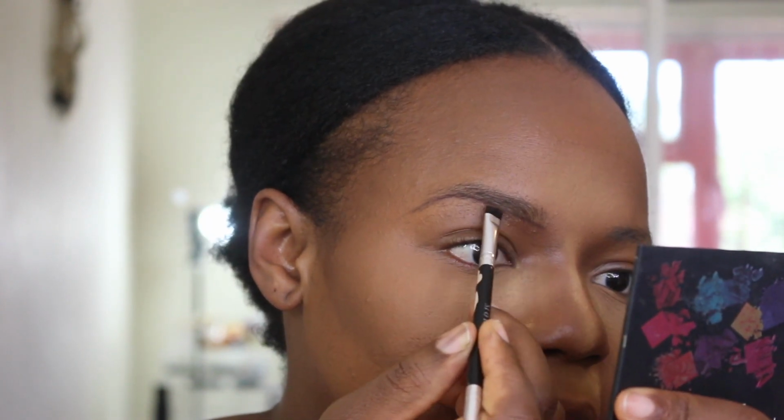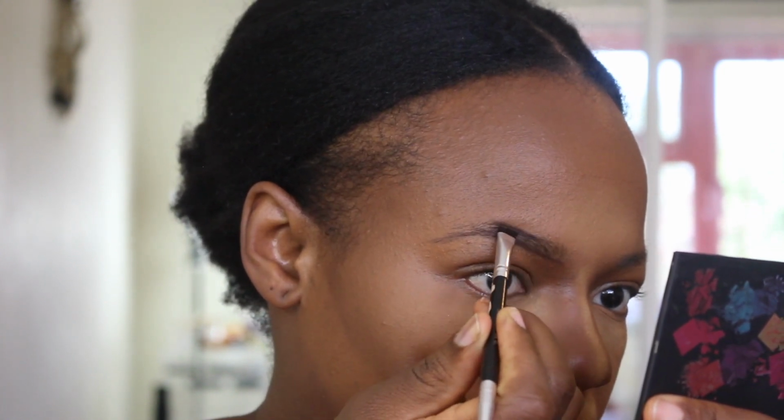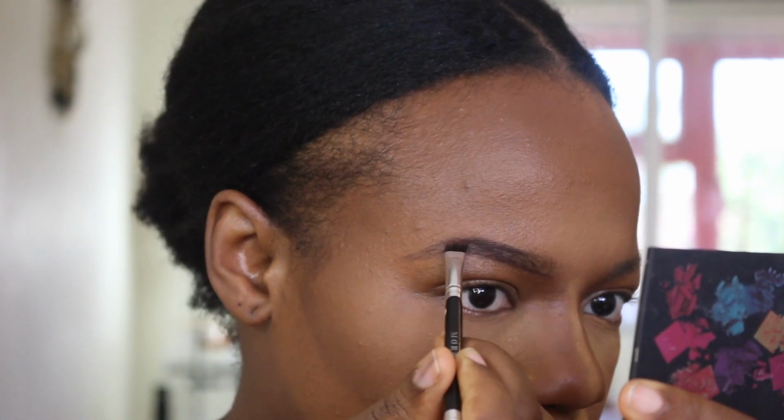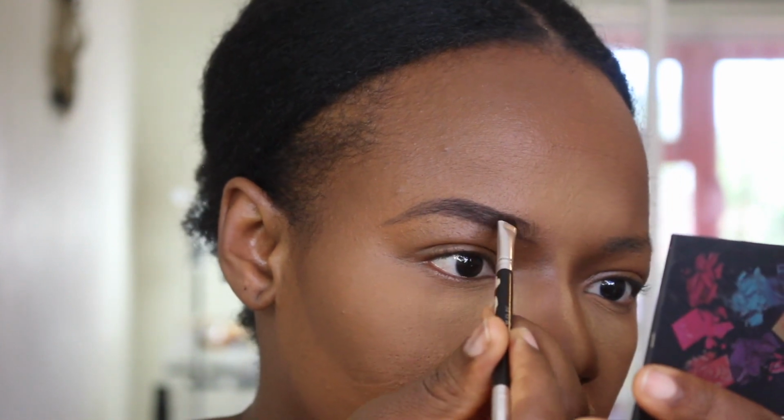Using powder is actually very different for me, and I can't talk whilst I'm doing it. That's why I'm having to stop and talk. Also, I have to have the mirror right up in my face. It is showing up pretty good. I'm quite impressed with this. From the looks of it, it does look like it's buildable, so you can obviously add on.